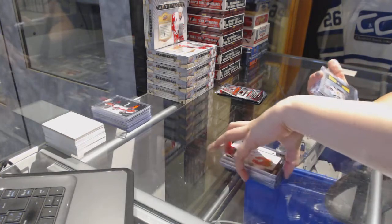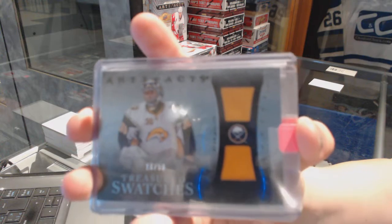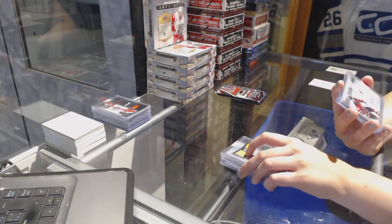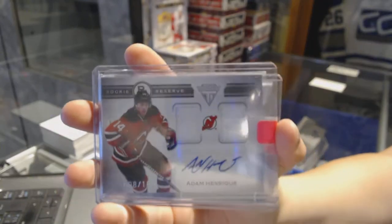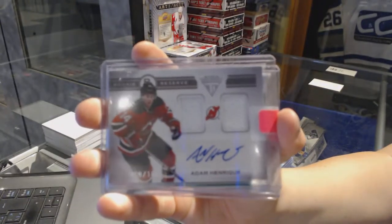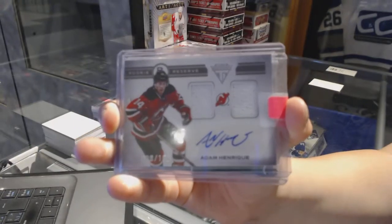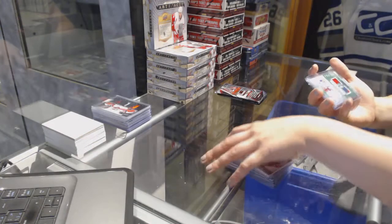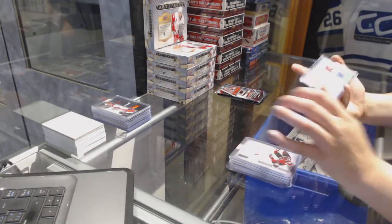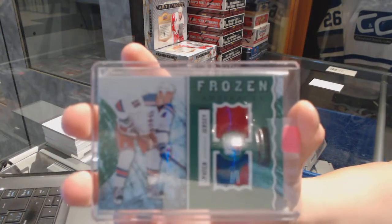Treasure Swatches dual jersey number to 50 for the Buffalo Sabres, Ryan Miller. Dual jersey auto number to 100 for the New Jersey Devils, Adam Henrik. Rookie reserve dual jersey auto, Adam Henrik. And a Frozen Artifacts dual patch number to 36 for the New York Rangers, Mark Stahl.